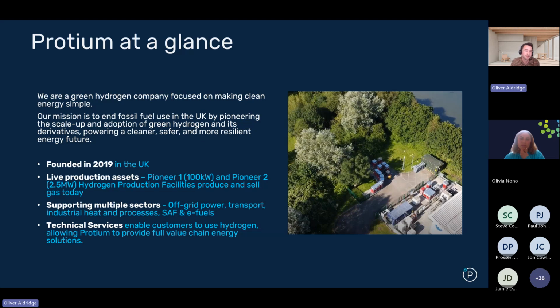Industrial heating processes, so either combusting hydrogen in a boiler or using it as a feedstock in the existing process. And finally, SAF fuels, so where hydrogen is combined with waste products such as CO2 or methanol or enriched methanol to produce e-kerosene or that kind of thing. And critically, which frames where this presentation is going, is we provide the technical services for that end use, because providing a simple gas as a new product is often very challenging.